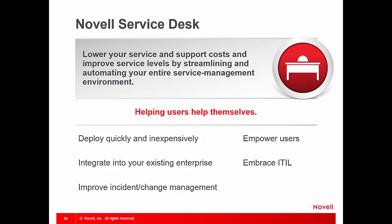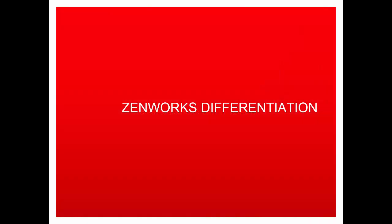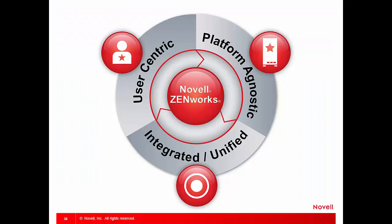Bottom line, the Novell Service Desk standardizes, automates, and streamlines user requests. It is able to deliver the fastest possible service to end users, and it meets or exceeds service level expectations. With the Novell Service Desk, you can continually improve your service desk management environment by streamlining and automating a complete range of service desk functions, while at the same time empowering users to find the answers they need quickly and efficiently. So now let's talk about the Novell ZENworks differentiation, starting with user-centric.